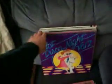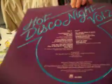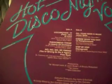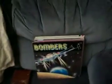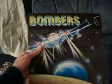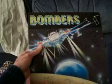Hot Disco Nights Volume 2, a compilation on the AVI label, I don't know how you pronounce it. Performing on it are Discognosis, Pamplemousse, James Wells, El Coco, In Search of Orchestra, and Freestyle. I stopped counting how many copies I have, three, four, I don't know. Bombers, very good, and it's important to have this on vinyl. Here's why. I bought the CD and the whole CD is distorted.